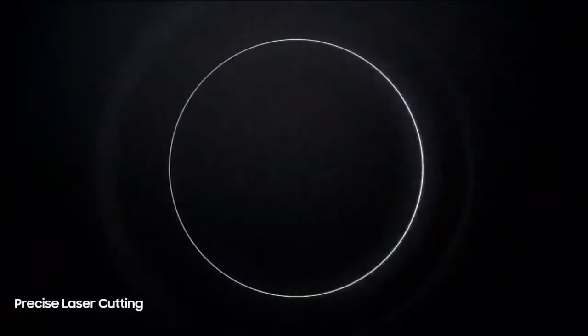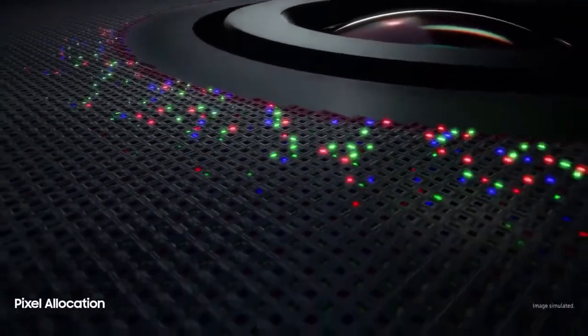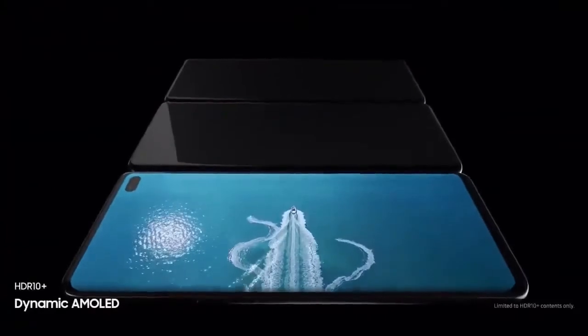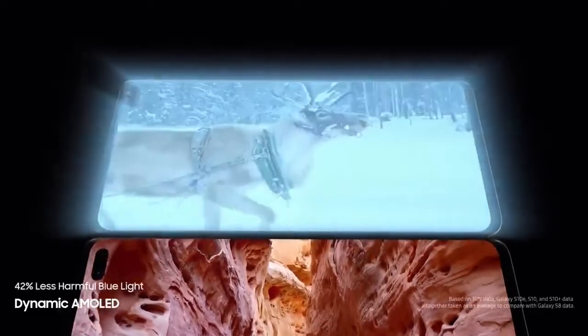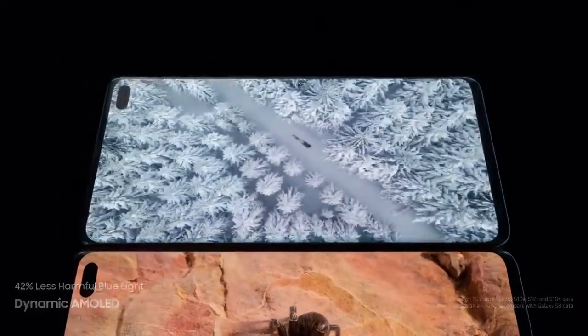Made possible only by our unique laser cutting process, we've defied barriers of screen technology to float the camera discreetly within a sea of individually placed pixels, so you can enjoy our most color-accurate mobile screen without anything in your way. S10's dynamic AMOLED screen produces the only HDR 10 Plus viewing experience on a smartphone, all while drastically reducing harmful blue light to make even the brightest of scenes easier on your eyes.